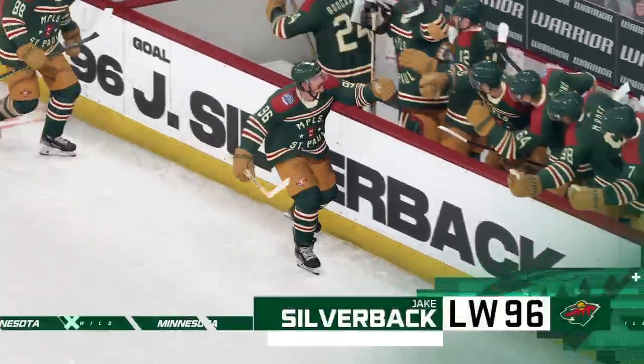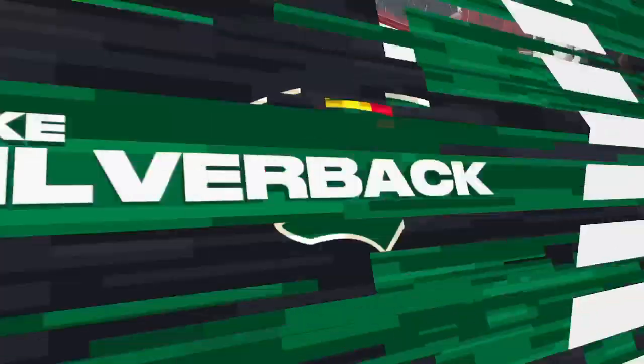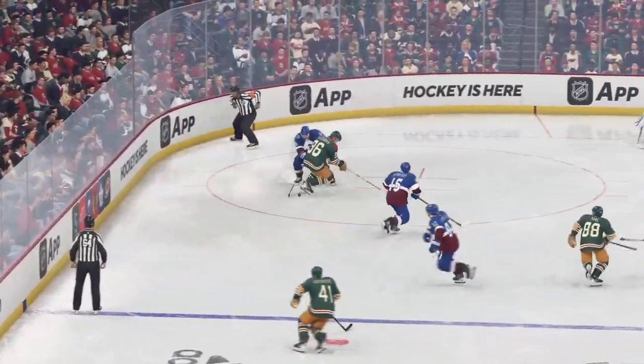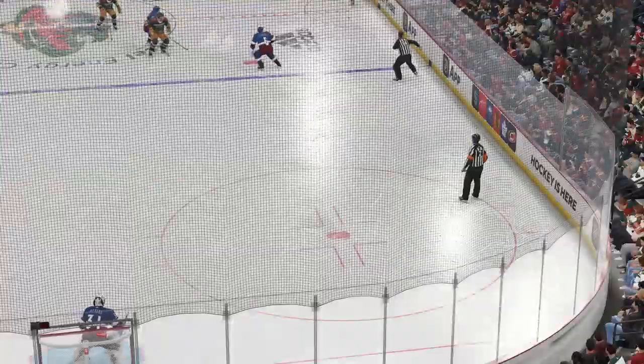James, I have not much room available, but that one, perfectly executed. I don't think the goaltender had a chance on this one. I mean, such a quick release shot. It's almost like a flick of the wrist, disguised the shot, and it was in the back of the net.